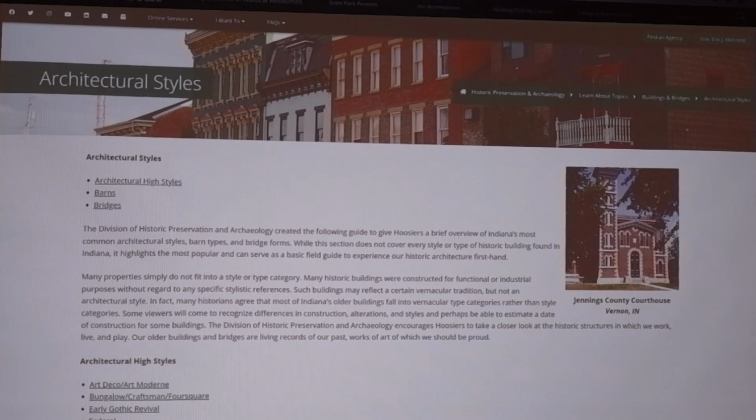So we've got architectural styles: there's high styles, and then vernacular. High style, think of it as the fancy stuff designed by an architect. Those are going to be the high styles. Vernacular is usually, especially older buildings, the early ones here in the 1840s, 1850s, that the owner designed and built, or the farmer just built his own farm, will be vernacular.